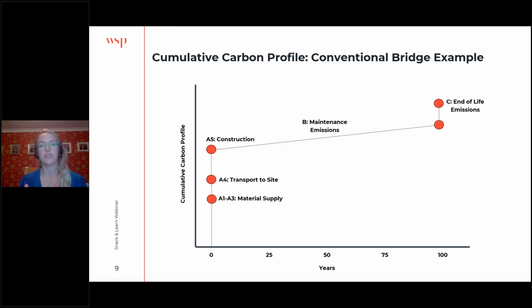So this is at the 100-year mark that we've assumed that the infrastructure will last for. Whether the infrastructure is demolished or replaced, this is what is accounted for in module C. Following this comes module D. So this is where we have the benefits and load beyond the system boundary, and this accounts for material circularity.